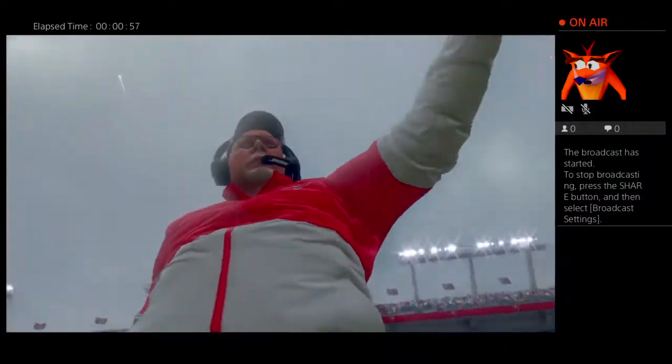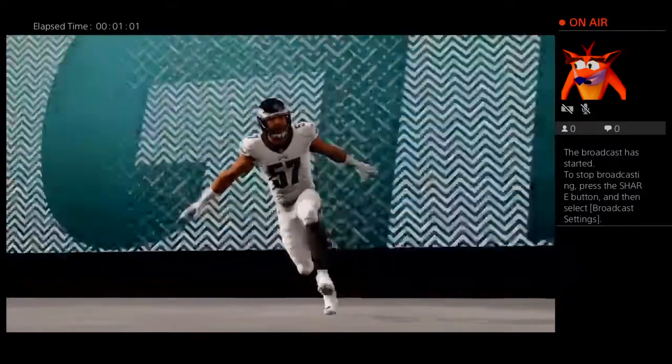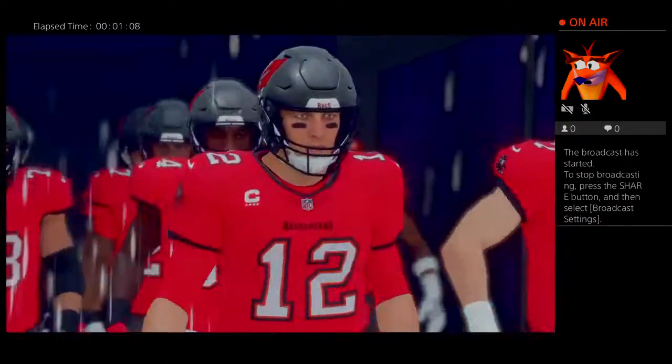Today, from Raymond James Stadium in Tampa, Florida, it's Week 10 of the NFL on EA Sports.